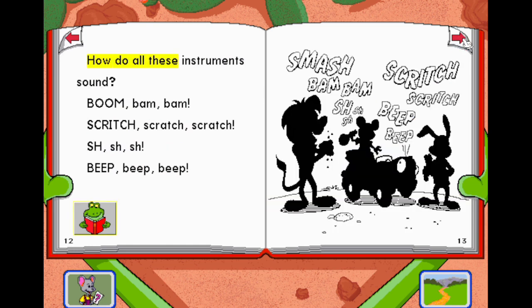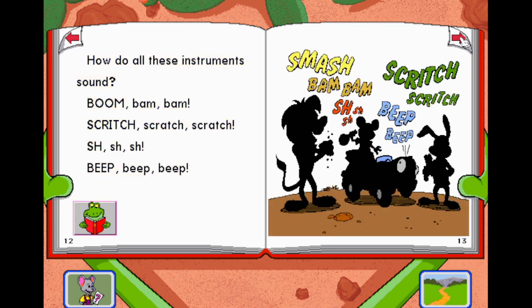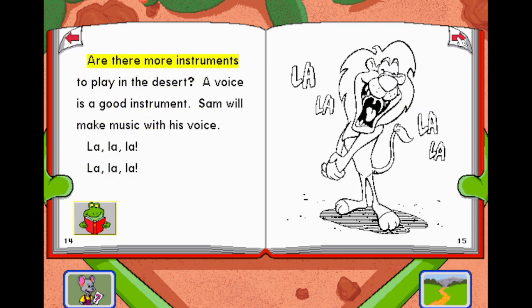How do all these instruments sound? Boom, bam, bam. Scritch, scratch, scratch. Beep, beep, beep. Are there more instruments to play in the desert? A voice is a good instrument. Sam will make music with his voice. La la la.